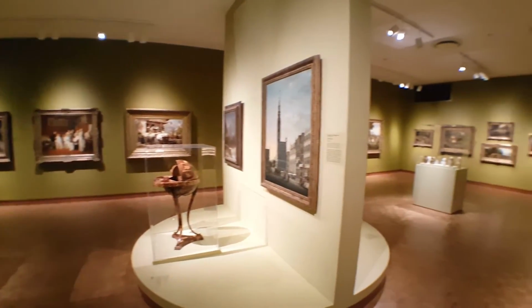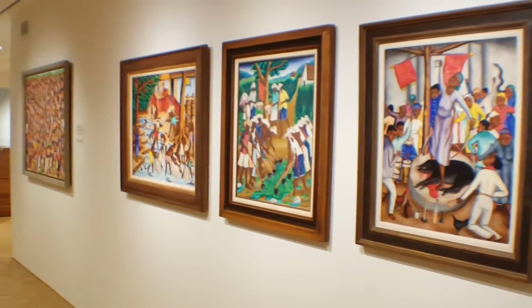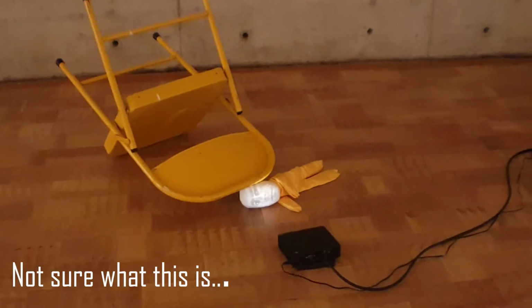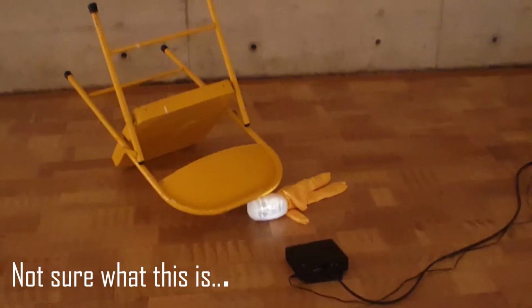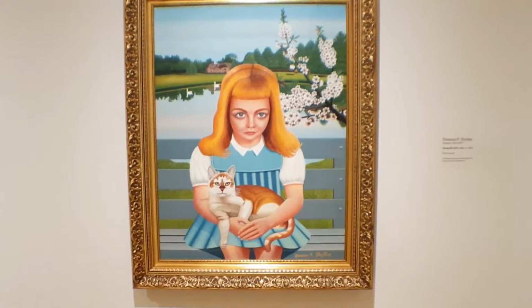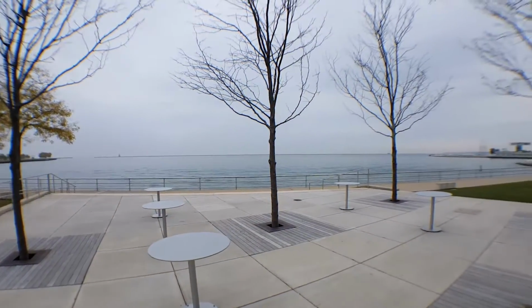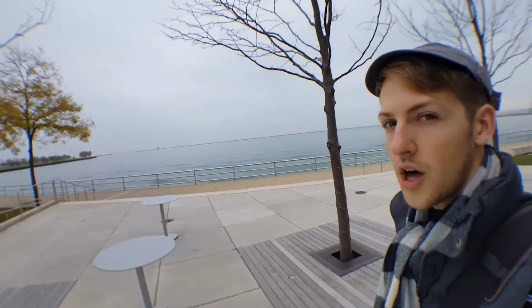Obviously has its roots here in Milwaukee. This is a collection of Haitian art. I have found the secret to life. Here's a portrait of me. So coming out of the east end of the art museum, you can step off here and kind of have a first-hand view of the water.